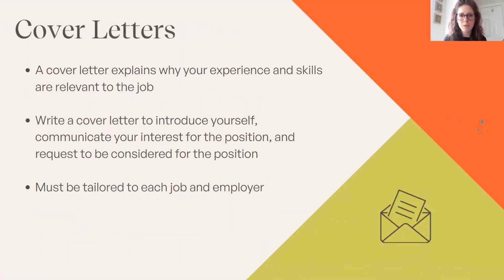So let's talk about cover letters, because this is another important part of this job application process. So a cover letter explains why your experience and skills are relevant to the job. So it goes beyond a resume and explains in more detail why the experience that you have would be a good fit for this job that you are applying for.